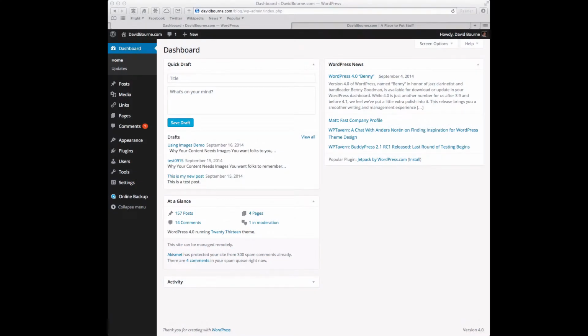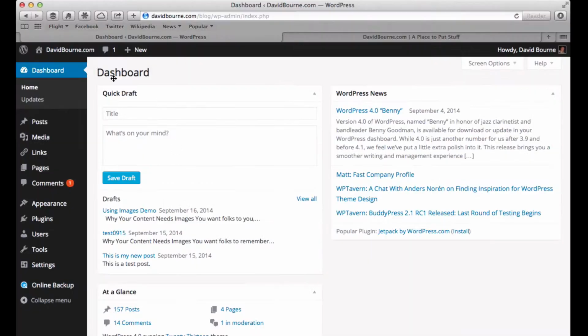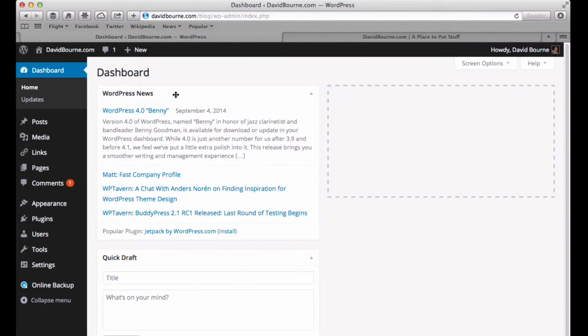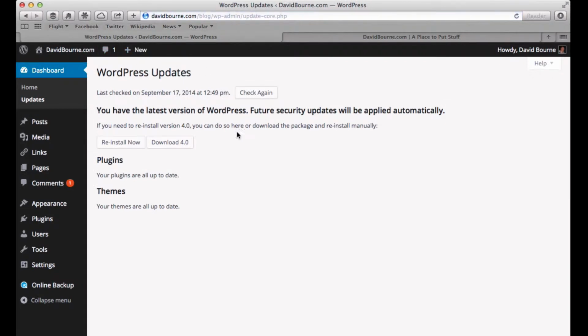All right, we've logged in here to the back end of WordPress, and if you're not seeing this, make sure your menu is uncollapsed. Your dashboard is usually what you see first. The thing to know about the dashboard is you can move it around. And you also have an update button, which you should be warned on a regular basis if you have anything that needs to be updated.